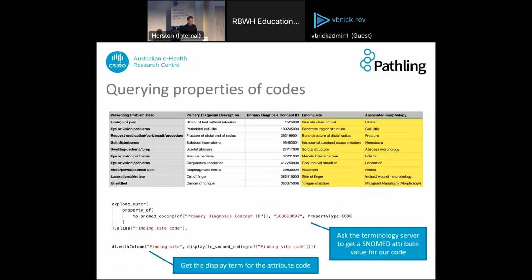I'm just going to run through a few concrete examples of the types of things you can do with these tools. Here we've got a data set that contains some SNOMED CT codes. For example, it might be ED encounters. And I'm just going to show you some examples of the additional information that you can bring in alongside your data if you use this tool along with a terminology server.